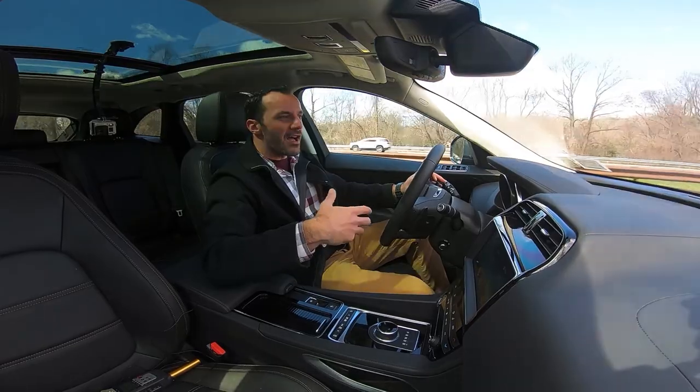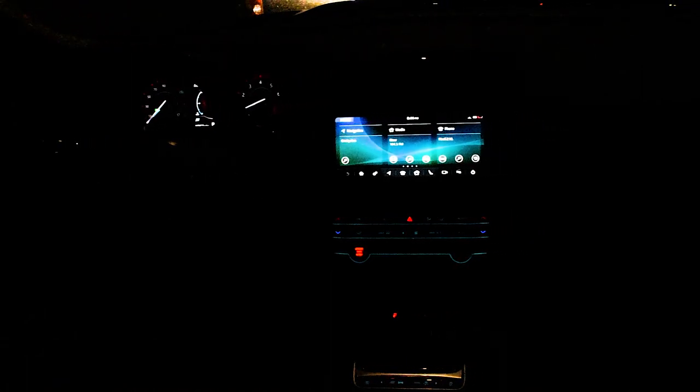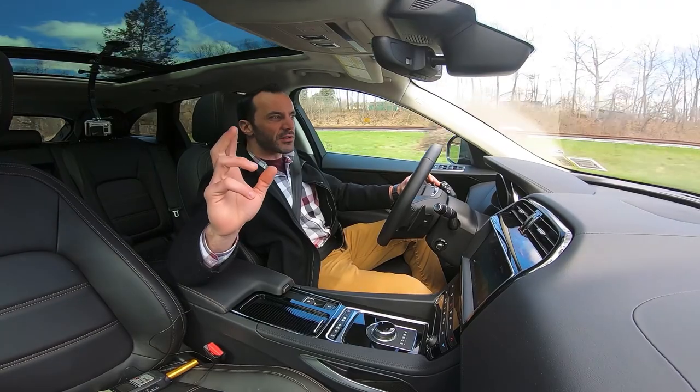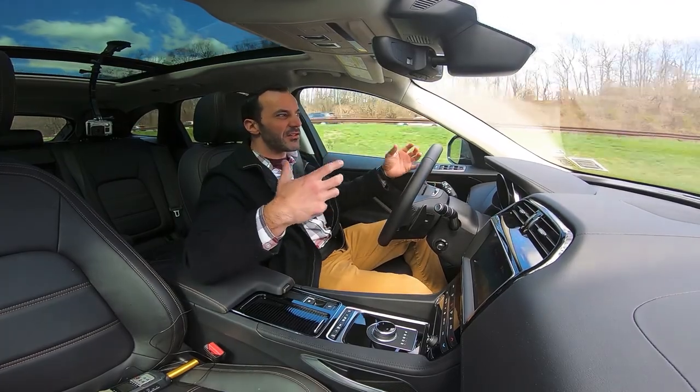On the Prestige model, you get this ambiance feature. So you get these little lights on the door, you get the lights that are streamlined in the center, and it has a nice flow to it. I think the only missed thing they did there was that when I put it on race mode, I feel like all those lights should turn red and let you know that the entire car is ready to go.